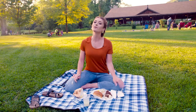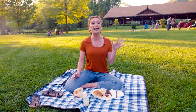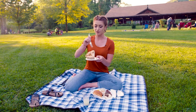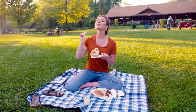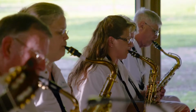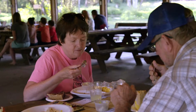Not only can you hike and commune with nature here at Norskedalen, you can also enjoy some amazing music and a fantastic meal. All right, you know my rule, dessert first. That's good. From mid-June through August, you can enjoy music in the valley and a threshing bee dinner.